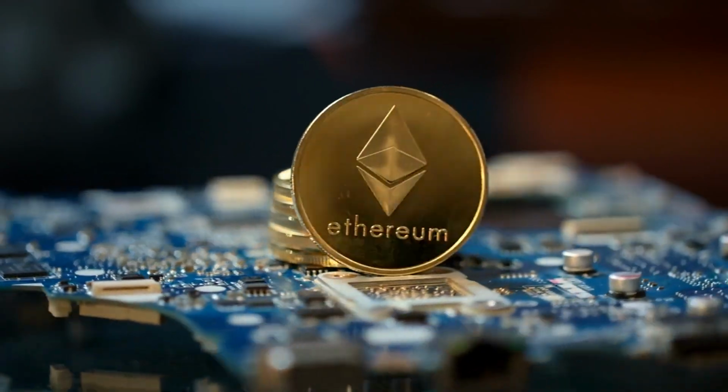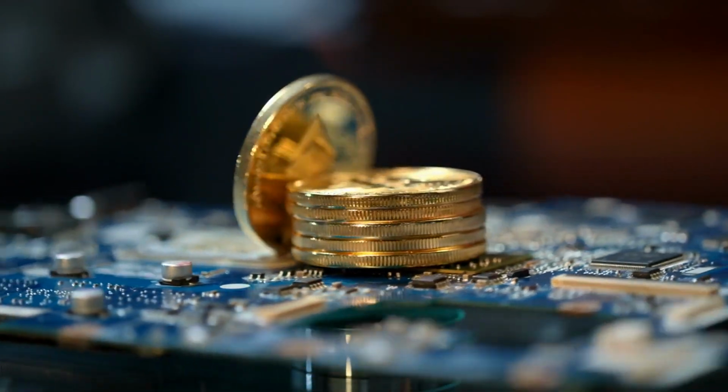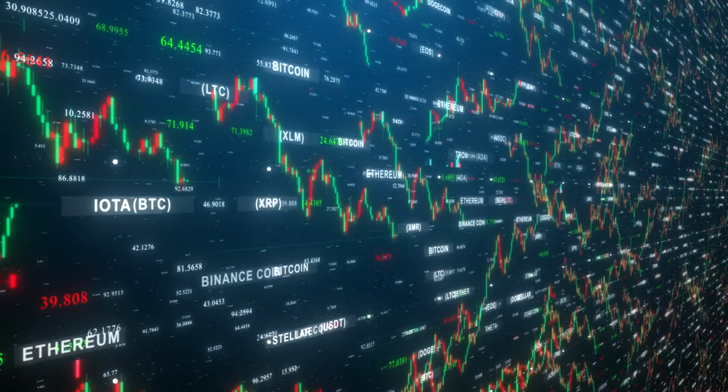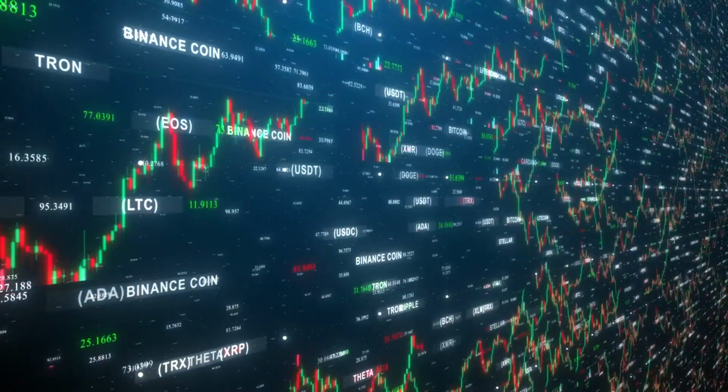Mining is essential to cryptocurrency. Miners use powerful computers to solve cryptographic puzzles. Once they solve one, they validate a block of transactions, and in return, they are rewarded with cryptocurrency. This process keeps the network secure and running smoothly.